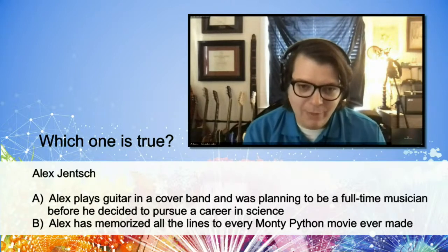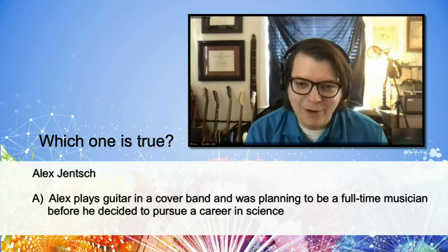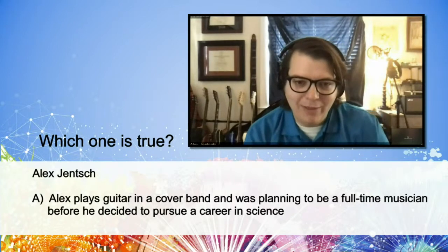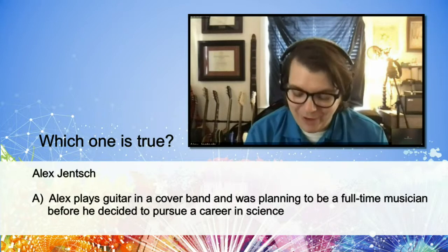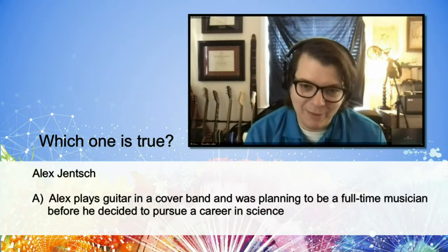I actually do play in a cover band here on Long Island. Of course, the pandemic has made it a little bit hard to play anywhere at the moment, but I think the guitars in the background probably gave away the answer. I probably should have thought about that as a backdrop. And the second one is actually partially true. So I've memorized the lines to all the Monty Python movies that I have seen, which is most of them, but I think there are probably a few episodes of The Flying Circus that I have yet to see. But most of them I have memorized, which is very annoying to anybody who is friends with me, I think, at this point.